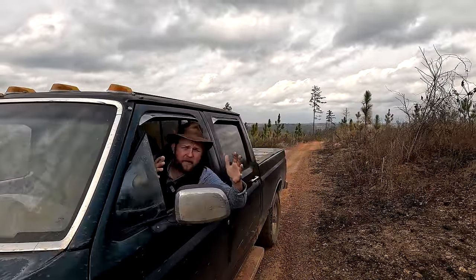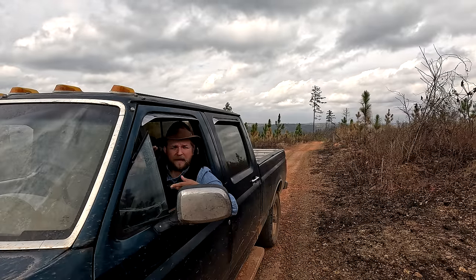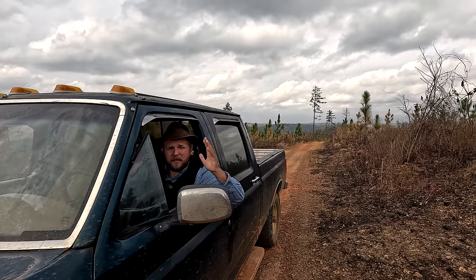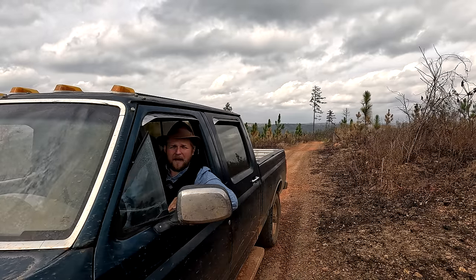So in addition to investigating the Native American sacred site up here, we're also going to do a little bit of exploring these hills, think about what life for the Creeks must have been like up here, and just enjoy the amazing natural beauty. This doesn't even feel like Georgia. So buckle up, hop in, it's going to be a heck of a ride.